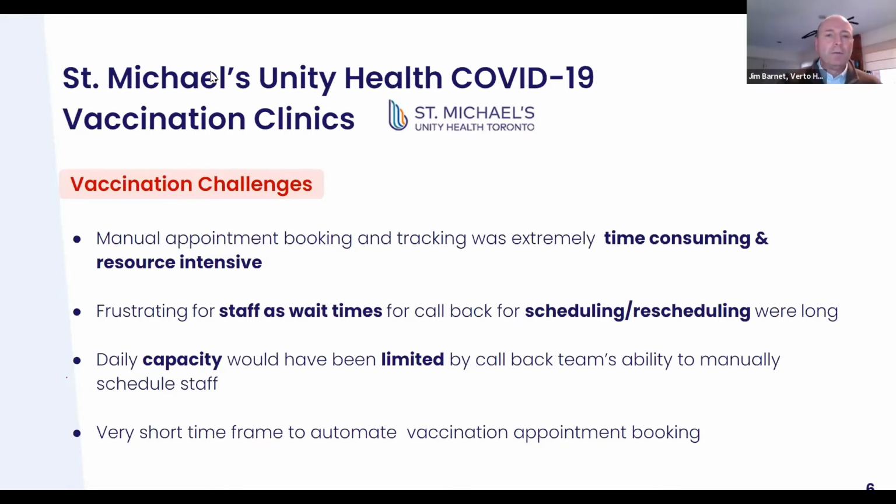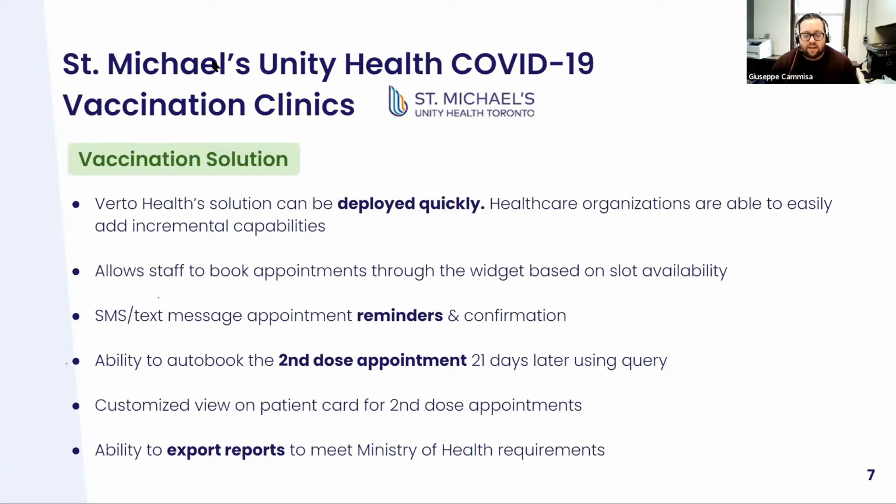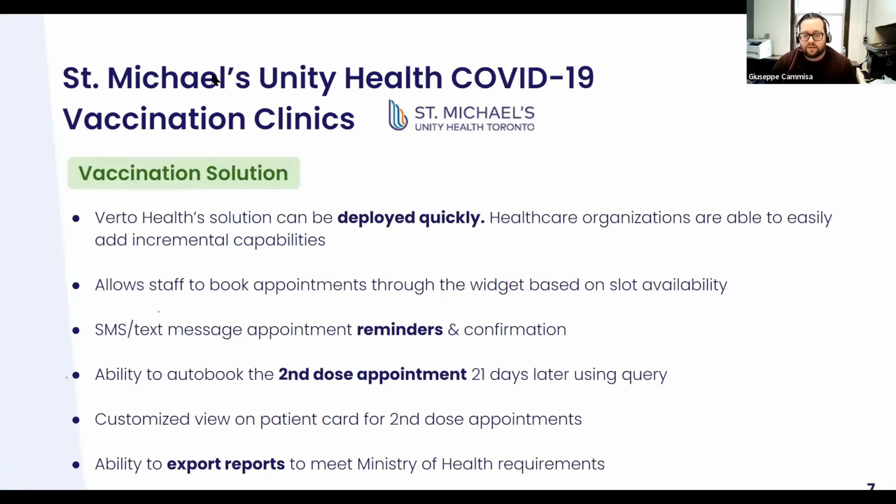Super. And if you want to talk again about what the after picture was? Yeah, so again, we were able to deploy. I think we found out we had about a week's notice that we were opening up a clinic, and the solution was there before that, actually, because we needed to give people time to go in and book. So we were able to get it up and running in less than a week.